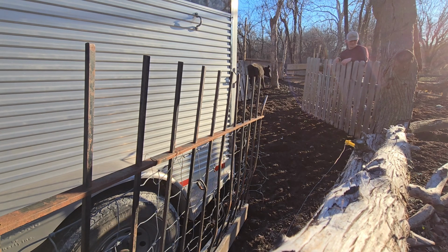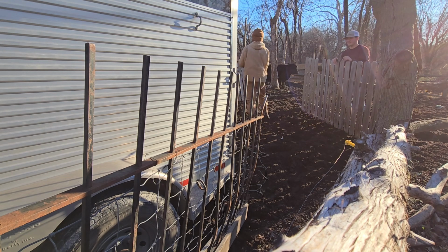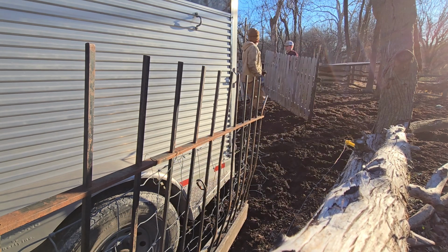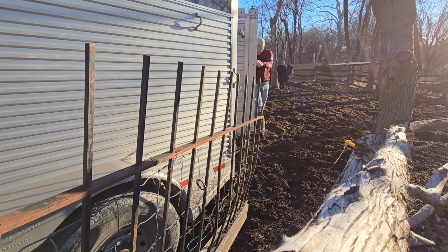Will that work? Yeah, man. Can you get your bucket out of there? Yeah, no, I need to. I forgot my feed bucket, so I had to go back in one more time. But it was pretty quick and easy, and I was able to get in and get back out.